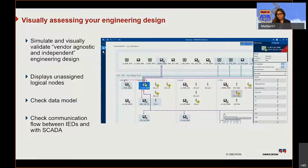And this is really wonderful because like in software development, you would do unit testing. This is unit testing of your design step by step as you build a large substation. You don't have to wait 6 months to finish your design and start validating it.